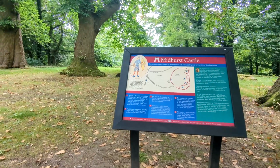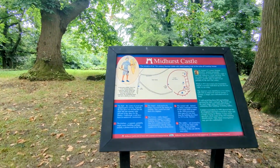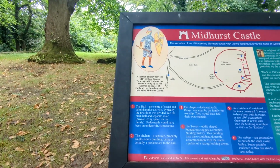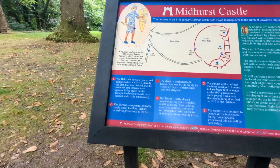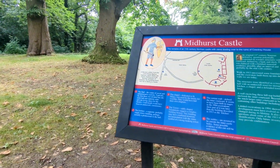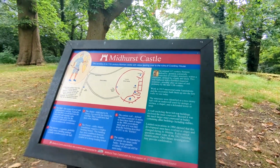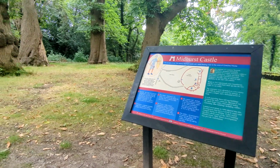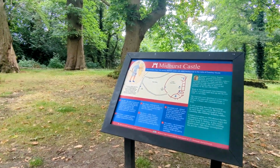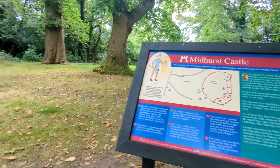A bit of history showing there, showing a Norman soldier from the Bayeux tapestry. And it's thought that this castle was erected shortly after the invasion of 1066 by the Normans. And it says here that the Normans were considered to be Vikings that had invaded from Denmark and Norway into northern France, and then they had gone on to conquer France and then eventually come back into England, where we are now.